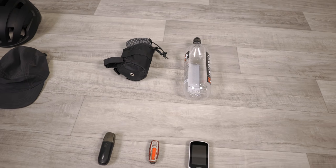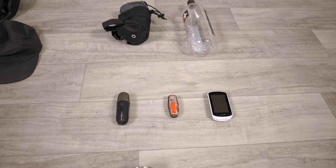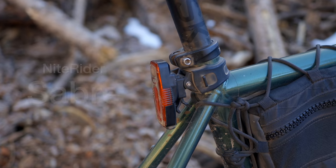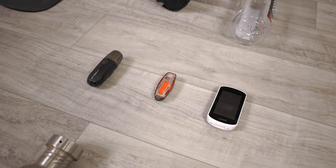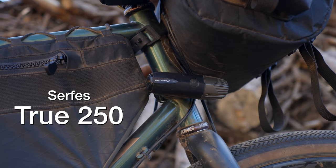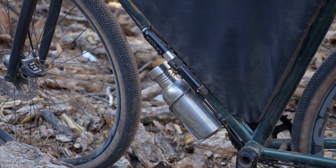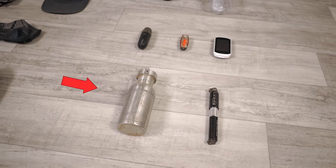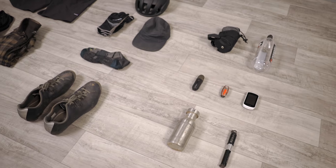Moving on down are some bike specific electronics. So first up is, I don't always use it, but I carry it every once in a while, and that is a Garmin Edge Explorer 500 computer. I have a Knog Blinder rear light, so if I am riding at night, I can make sure cars can see me coming up on me. And then a Serfas True 250 headlight to make sure that I can see if I'm riding at night. And then the next two things that are attached to my down tube are a random stainless steel water bottle, and lastly, a Lezyne pressure drive pump so I can put air in my tires.